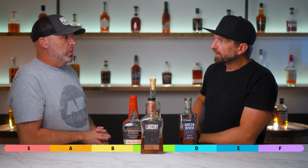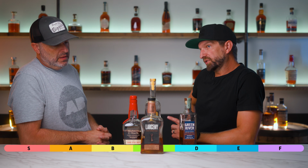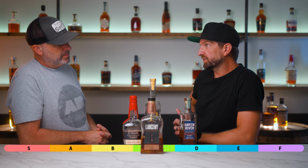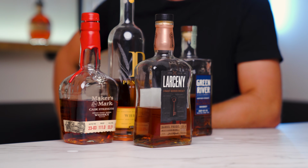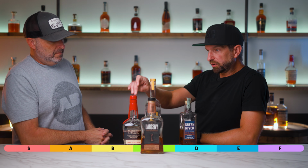And they batch them really well. I mean, they're always making it interesting. And that's what I like about it. Each one's a little bit different. So I do still like collecting them, and I kind of like this better than Elijah Craig. So there's that. Price wise, $65. That's a good price, I feel like. Cask strength, barrel proof, similar to this.